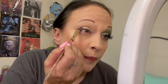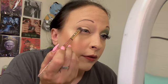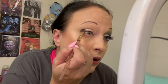So I'm going to go in with that first, and just a little flat brush, and I'm going to put this just in the outer corner, and I'm going to use this just above where my crease is. I have hooded eyes, and I did kind of a slight cut crease, so I have to go above where my actual crease is, or I have to keep everything below because, like I said, my eyes are hooded. If your eyes are not hooded, you don't have to go above the crease, and you don't have to do a cut crease at all.